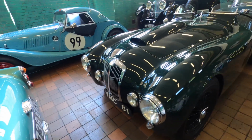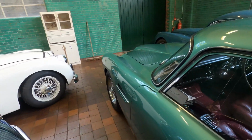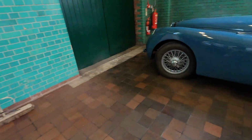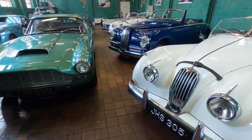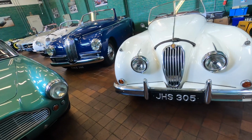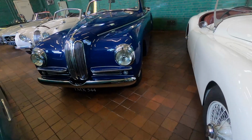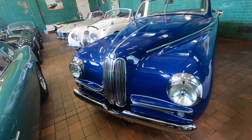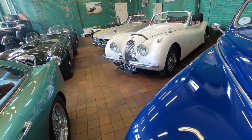In front of that we have the DB4. Now there is a full review of this car coming very shortly, so I'll talk about this in more detail in that video. Over here is this Jaguar XK140 drophead. Very nice. Next to that is a 1948 Bristol 401 Pininfarina. I really like the colour on that, it's a very nice dark blue.